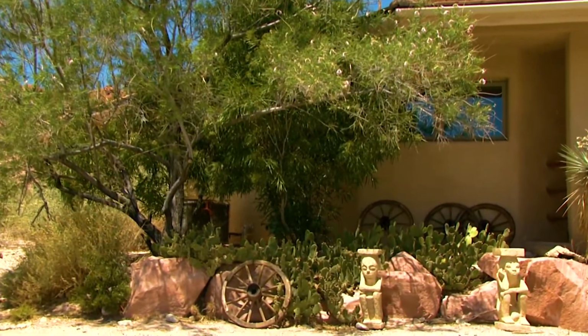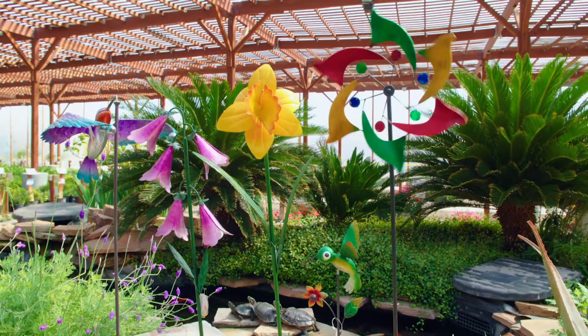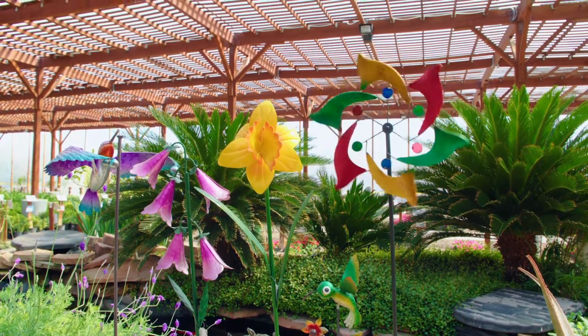Another way to add color to your yard is to display colorful yard art. Yard art is becoming very popular these days to add color to yards where a lot of plant material is not desired. It can come in many different designs and colors and can be used on or in the ground, on walls, or even in pots.